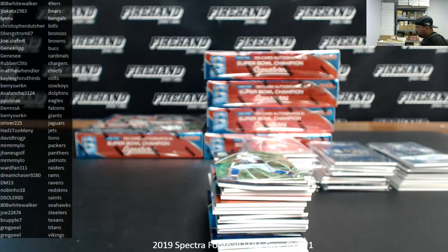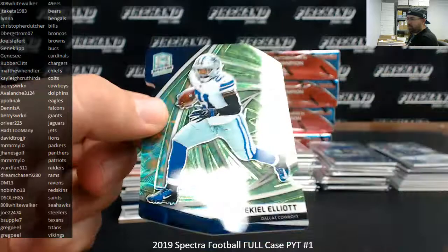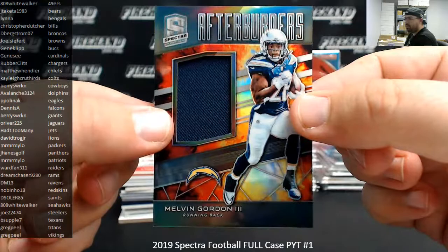Okay. Neon Green Die Cut, number 230, Ezekiel Elliott, Cowboys. Cowboys belong to Barry Sorkin. Neon Green to 35, Marshawn Lynch, Raiders. Raiders belong to WardFan311. Afterburners to 199, Melvin Gordon the third. Chargers belong to Robert Klitz.